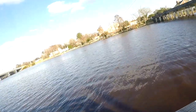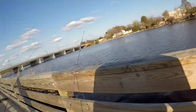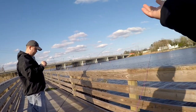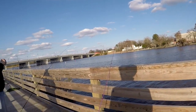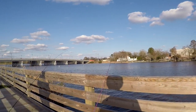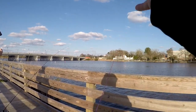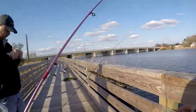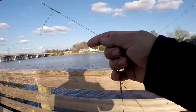First fish of the day after 4 hours of brutal fishing. I lost 2 bites here. 4 total actually, but only 2 of them were kind of good. The other 2 were light. So this was my first fish for today here at the new river. Man, super tough. Of course, I'm going to continue fishing and we will see what I'm going to catch.